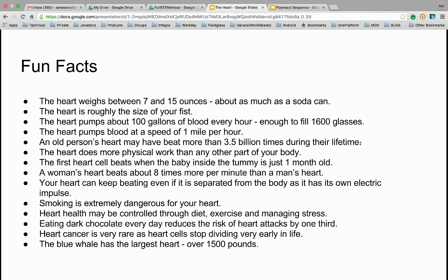Heart cancer is very rare, as heart cells stop dividing very early in life. The blue whale has the largest heart, over 1,500 pounds. That's about 10 adults. Anyway, I hope you learned something from this video about the heart.